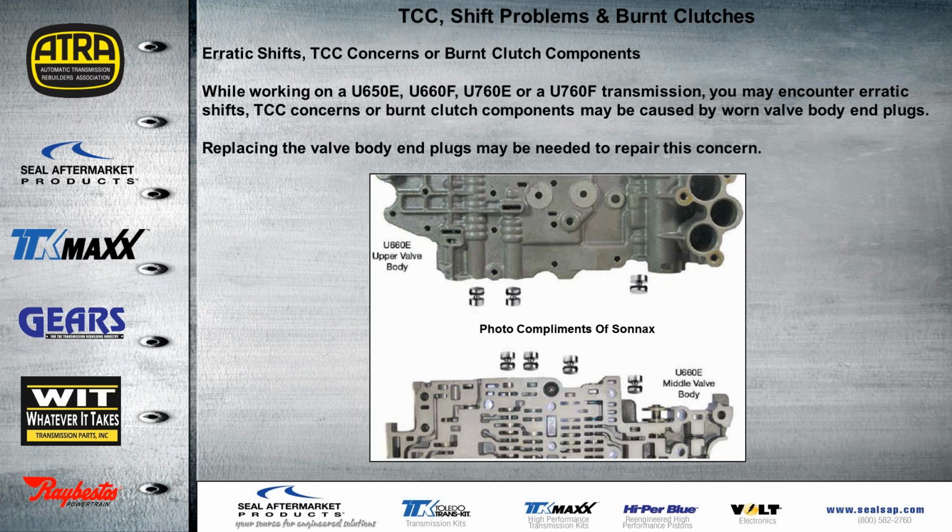This is a big problem we see not only with Toyotas, we see this quite often with ZF transmissions. It could be TCC problems, shift problems, actual clutches burning up, and that's obviously where the bore plugs start to loosen up at the end of the valve bores themselves. So either we have to replace the valve body or repair the valve body. I want to thank Sonax for this photo.